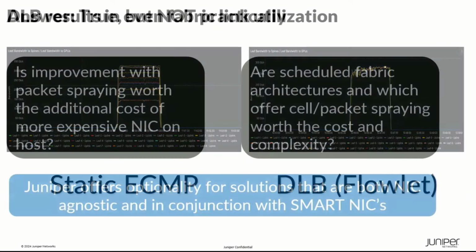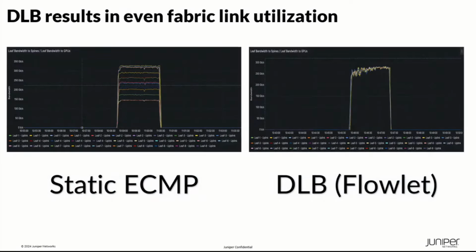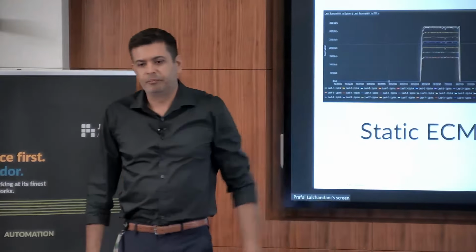So Praful, you have a slide that shows what the packet spraying would look like on these links? It's almost indistinguishable from DLB flowlet. Okay. Yeah.